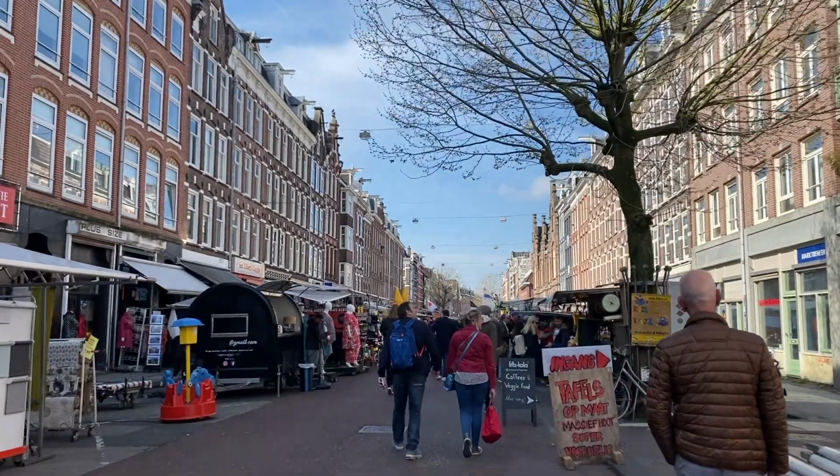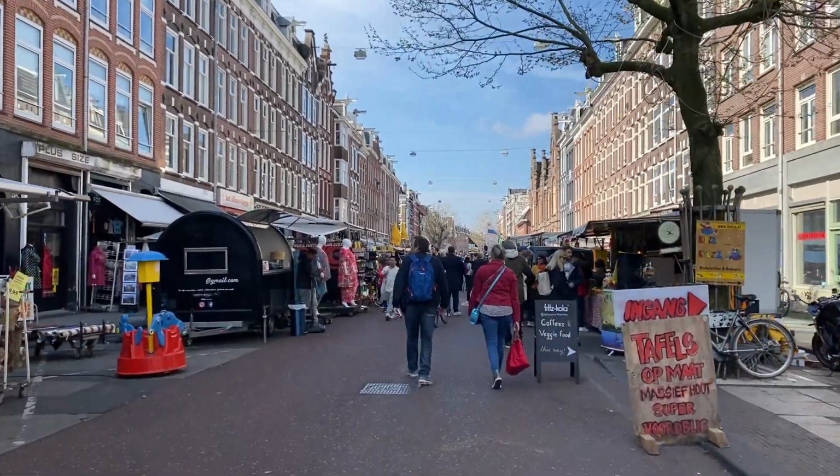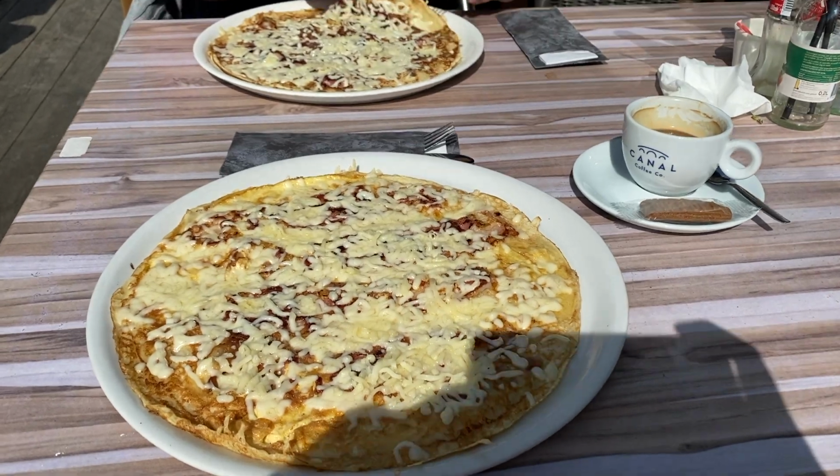For our second day in Amsterdam, we started by walking through the local market and had some Dutch pancakes for breakfast.